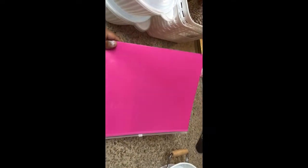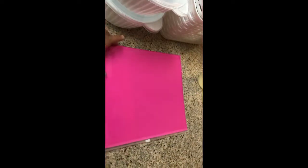So you can see that it unzips right there in the cover to put some cards, and then you can put papers in here. And I thought this would be cute to have in the car with the girls' birth certificates and just their social security cards and just important stuff. I thought it would be cute just to take in and out of the car.